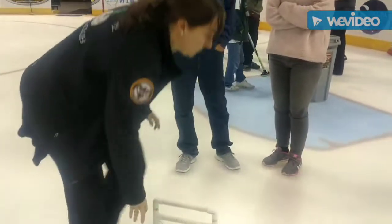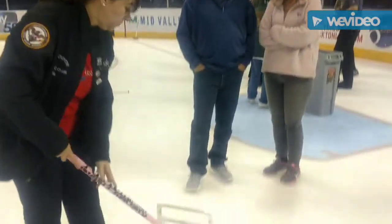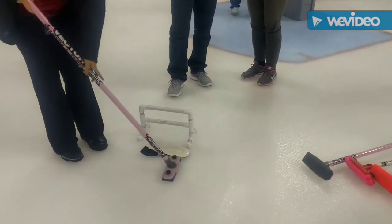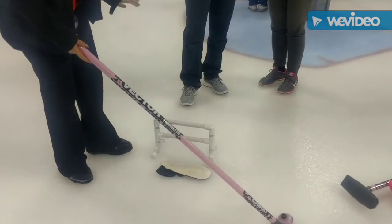Okay. So this is basically the newbie version of the shoes. But you're just going to step on it. You don't need to actually wrap it around your foot. You can just step on it and go kind of thing. And then this is our broom. So we'll do that when we do the actual sweeping stuff. It's basically kind of like in your kitchen, just doing that. You're warming up the ice.